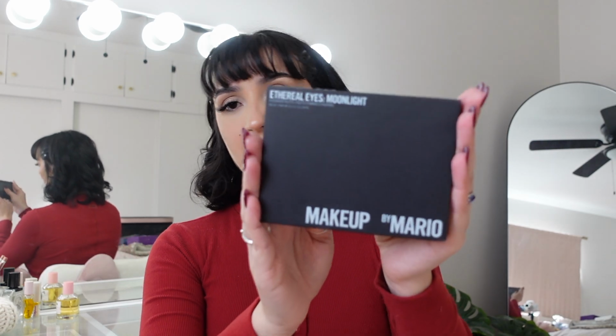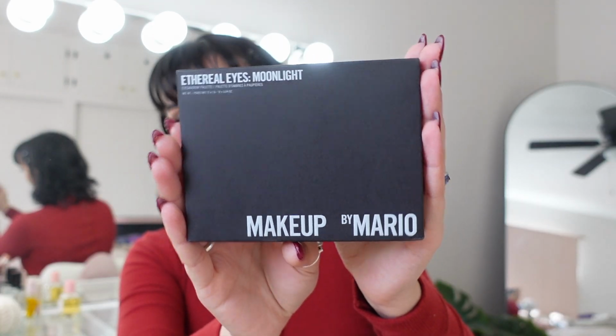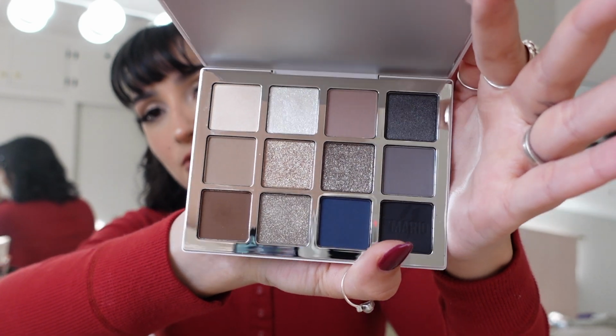I'm gonna go ahead and start with some of the makeup products that I got. I got this Makeup by Mario palette. It's called Ethereal Eyes Moonlight, and honestly I've been looking to replace a couple of my palettes because I just feel like they're really old. I'm just trying to do a good cleanup. Look at how freaking gorgeous that is.